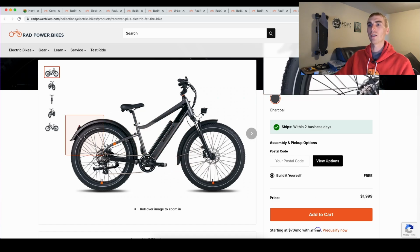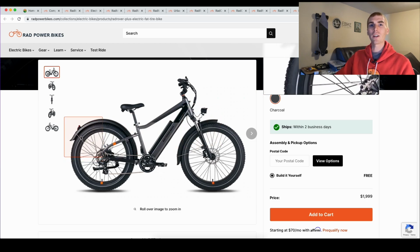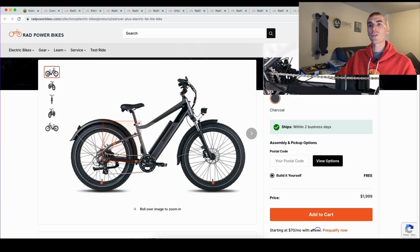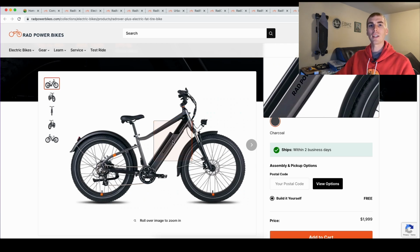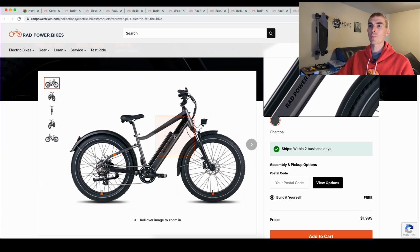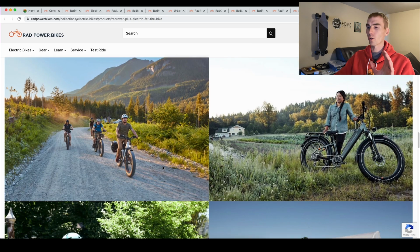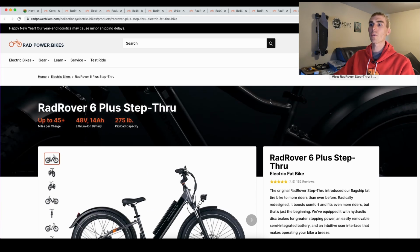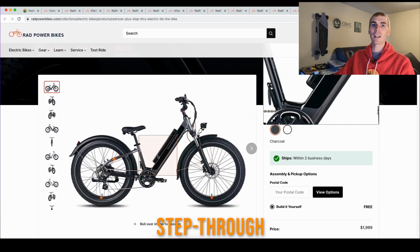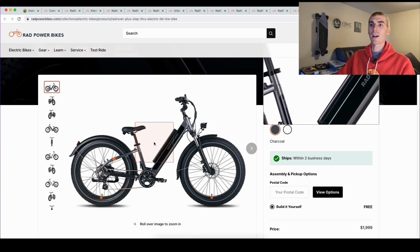Of course, you also get the front and rear fenders, and an integrated front and rear light as well. It is now integrated into the rear of the fender. And the paint jobs on the Plus models are a little bit more unique, a little bit more sleek looking. This model has the gray and the black. Looks really sharp in my opinion. And of course, you can outfit your RadRover just like every other model, exactly how you want. So again, for adventures, I highly recommend the RadRover, and I have to show you the RadRover 6 Plus because I really like what Rad Power Bikes did here, making, again, a super accessible fat tire electric bike.